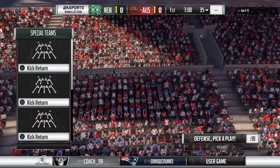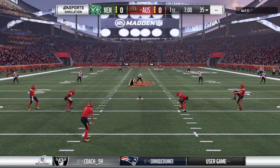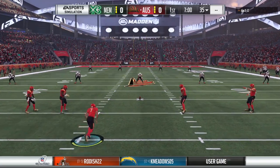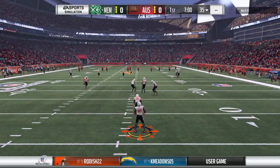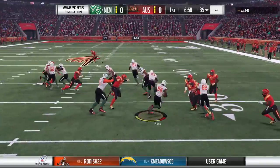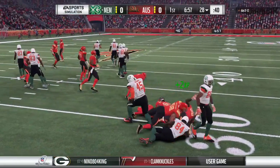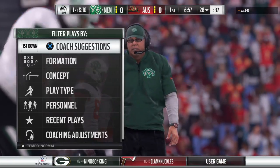Coming up, an important divisional round matchup in the NFC between our visitors and the Austin Armadillos. One of two spots in the NFC title game awaits the winner here as we're underway in the divisional round of the NFL playoffs. This one taken from the 7th. And he's up across the 25 and down at the 28-yard line.